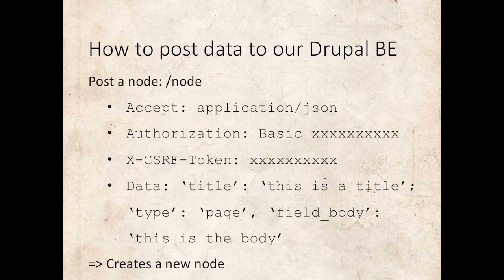Of course, we can also post stuff to our backend. Now that's not a get we do anymore, but a post. So we would post to /node, again accept application/JSON. The authorization key, again, base64 encoded of username, password. We add our X-CSRF token, and then we add the data. Very important to add the data, or you can't add anything to the node. So in this example, we add a basic page with title. This is a title, original. The type is page, and the field body is this is the body. And this would create a new node if your authorization succeeds, of course.